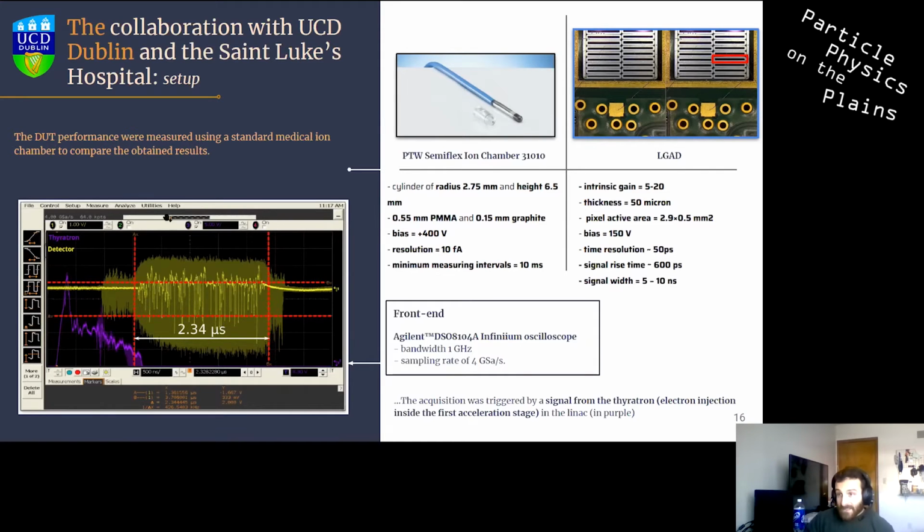Here we can see a screenshot of the sampler used. It was just an oscilloscope with a bandwidth of 1 gigahertz and a sampling rate of 4 gigasamples per second. What you see here is a single LINAC spill, encapsulating 2.34 microseconds from the beginning to the end of the incident particle in the detector.